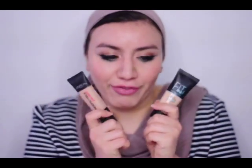However, the Infallible one doesn't have as much color range as the Fit Me. And the Infallible is, I feel, much more hardcore in coverage and in mattifying. So if you have extremely oily skin and your skin shade is easy to find, and you want high coverage, get the L'Oreal one. However, if you want something pretty light with a good coverage, just get the Fit Me. Fit Me, for me, is the best. I have both because I use this in the summer. It's a little bit darker than my shade. That's why I use it in the summer when I'm a little bit tanned.